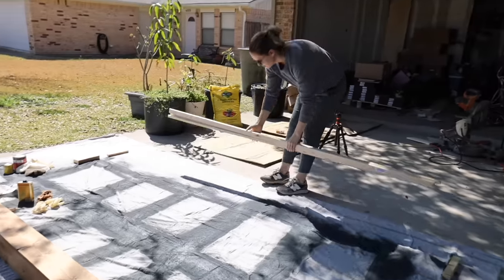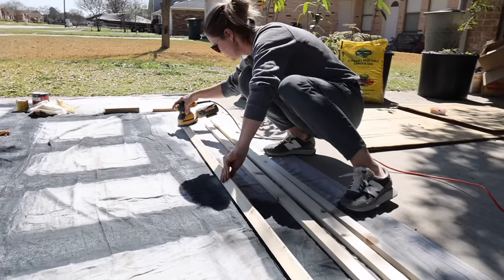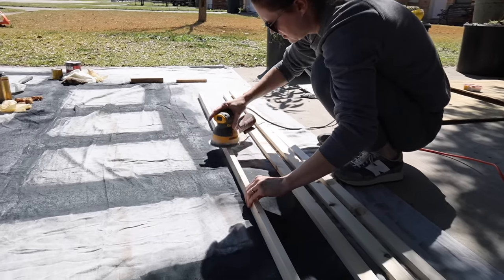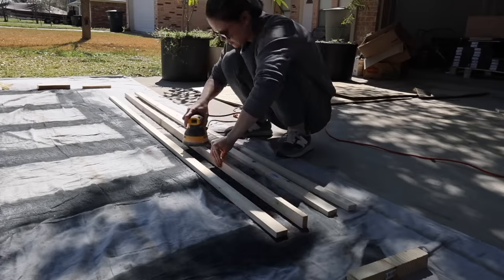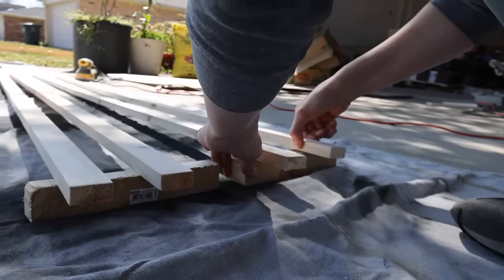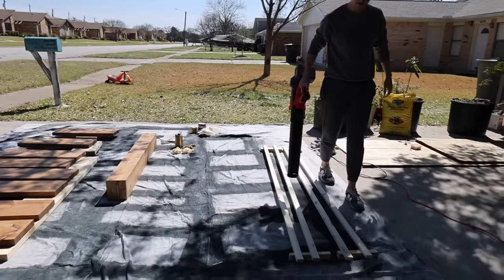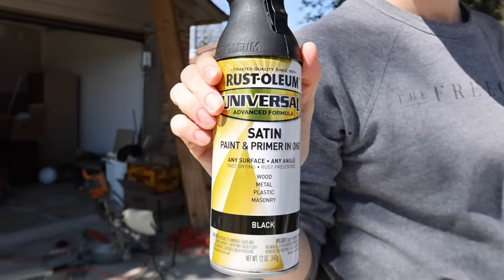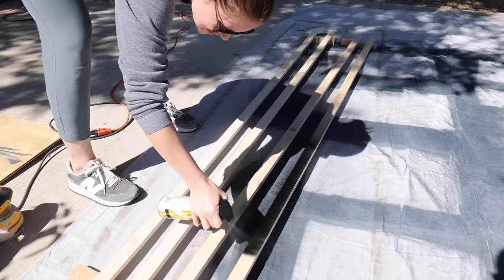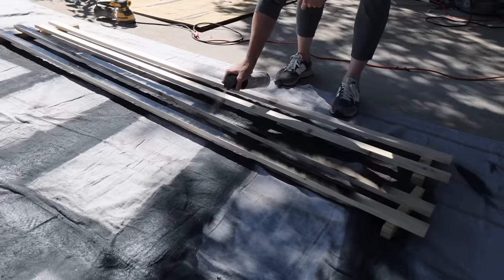I then gave these a quick sanding just to knock off any rough corners or edges. I decided to spray paint these black instead of staining them so that they would blend in with the black metal brackets I would be using to support the shelves.